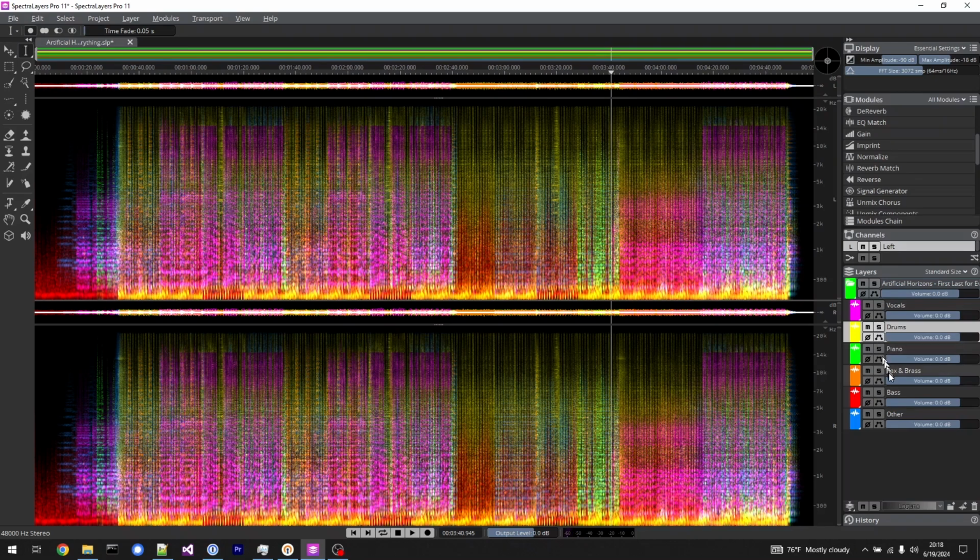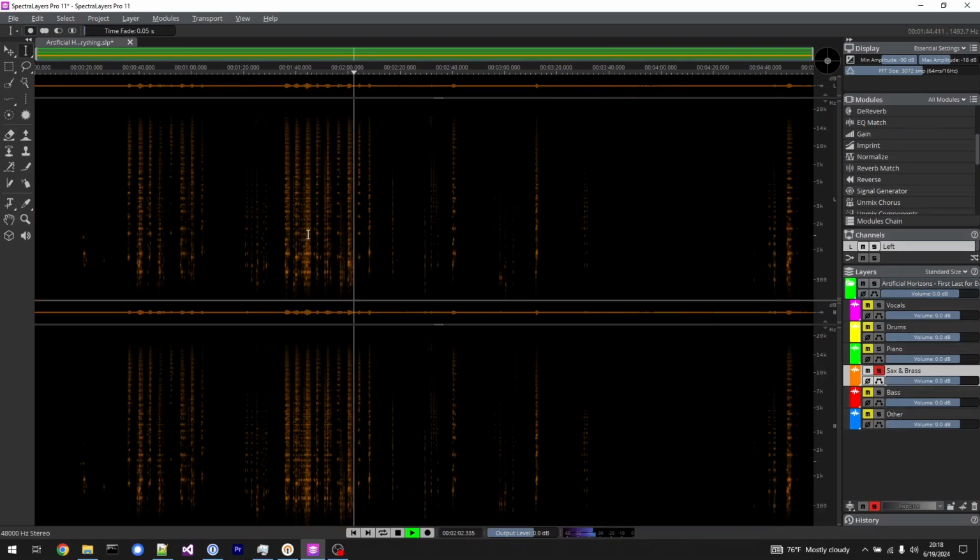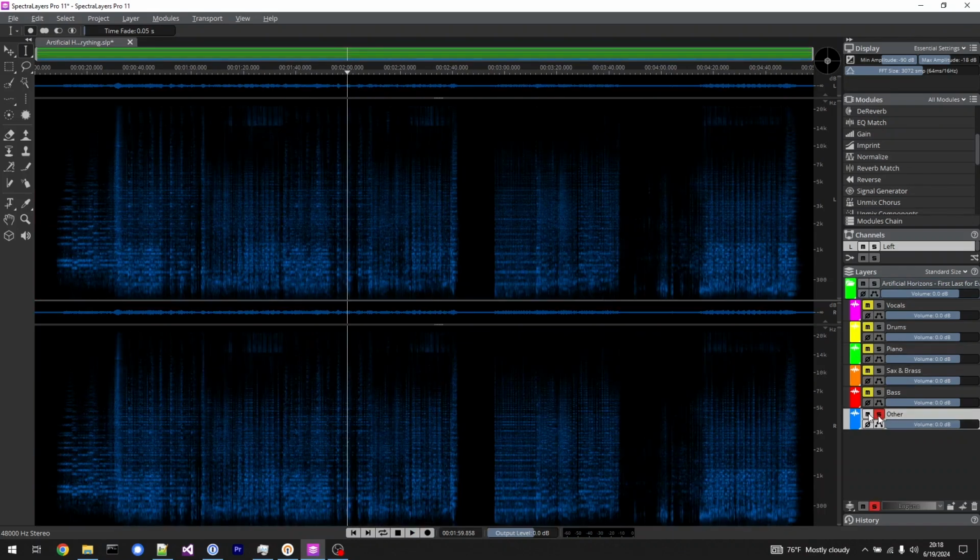Okay, well, sax and brass. Is there anything there? Not much. So it's picked out some of the synth sounds as sax and brass. Actually, it's picked out one synth sound, which is a brassy synth sound. So it's interesting. And then we have other, which is, I don't know what, everything else maybe? Okay, so it's a few of the synthesizer parts.